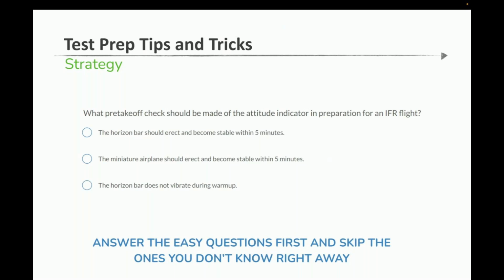Do the basic ones that you know and can answer quickly based on your memory and skill, because there will be just as many of those that might ask about a regulation or a specific procedure from the AIM or an approach minimum at the bottom of an ILS chart. But answer those easy questions first. Mark the ones you don't want to answer and come back to those at the very end, just so you don't waste a lot of mental effort early on.